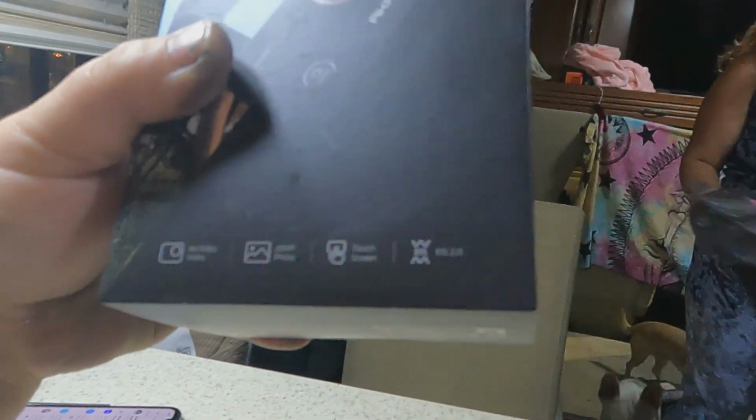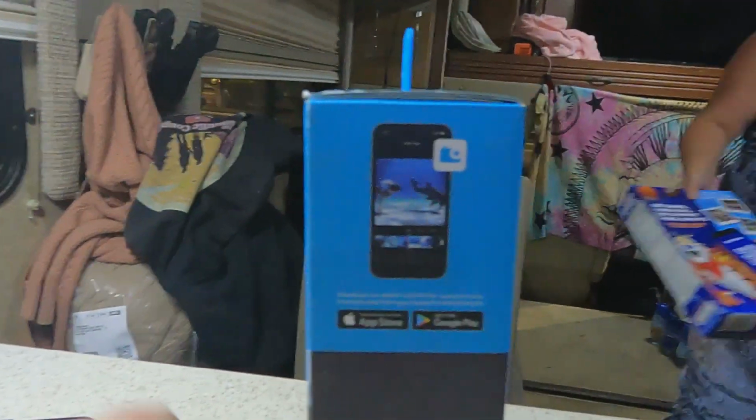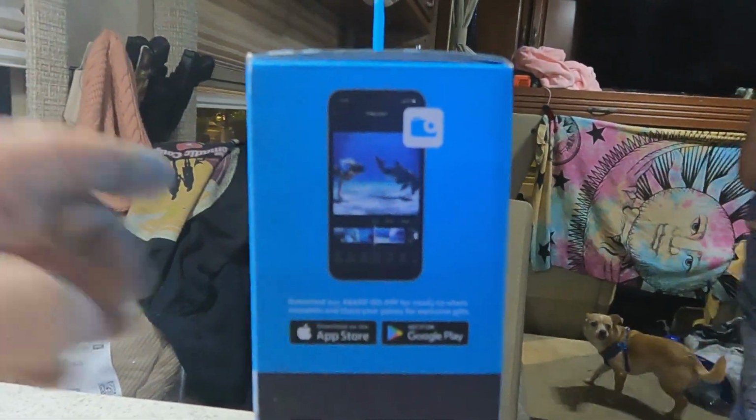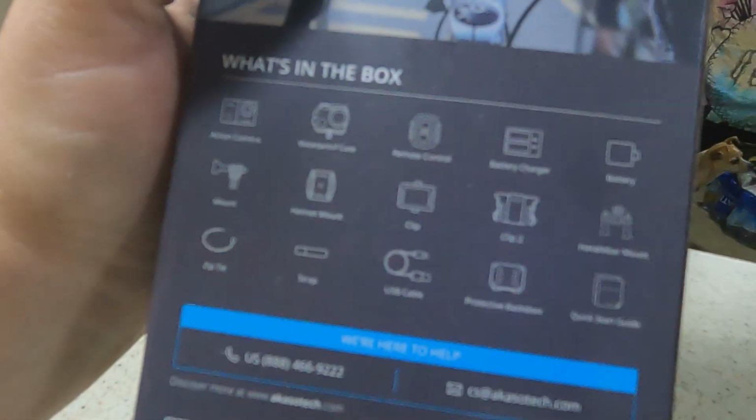Let's see, 4K 30 frames per second, 20 megapixel photos, has a touch screen, and it also has an app, so you can control everything from the app. You can download all the videos and photos right to your phone, and then it's good for YouTube and Facebook and Instagram, all that good stuff. And then on the bottom it shows you what comes in the box.